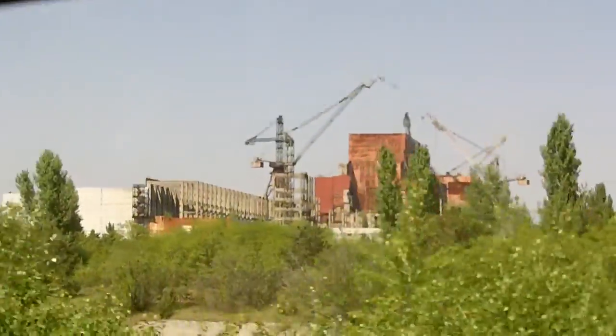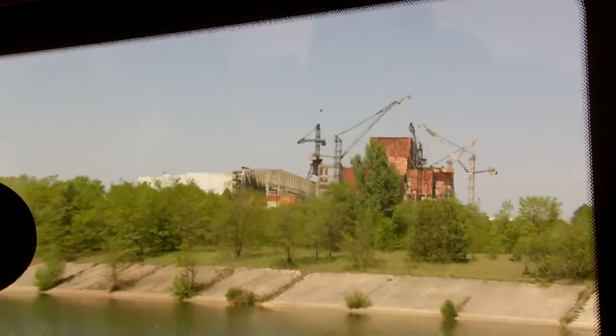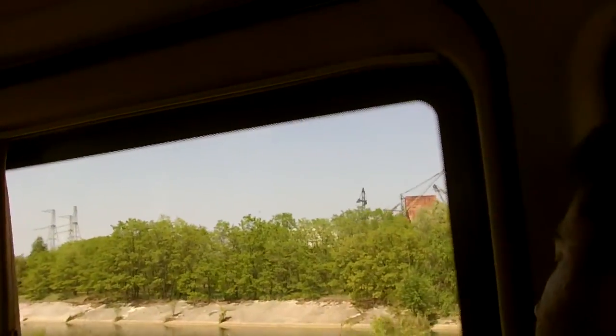So now we can see Unit 5 better. That red building is Unit 5, the unfinished reactor, and the white building right next to it is the turbine hall, supposed to be the turbine hall for Unit 5.